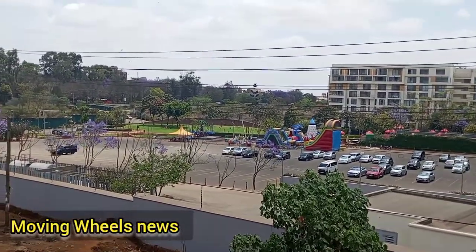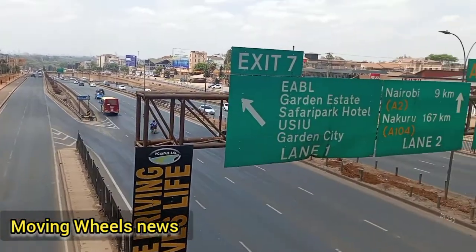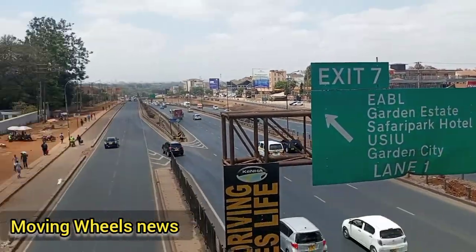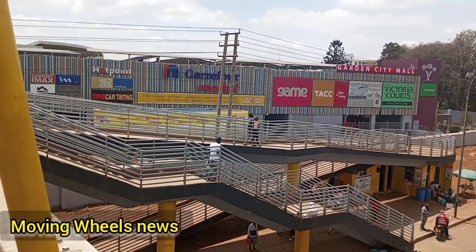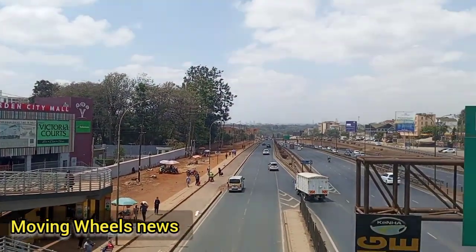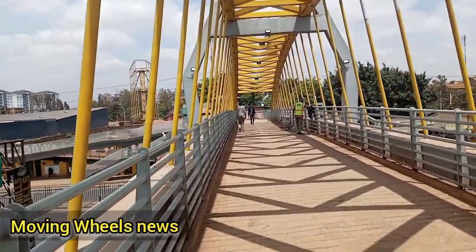Like I've said in many other videos, we have seen a lot of improvement in terms of road infrastructure in Kenya, and we have so many flyovers. We had a situation whereby people would die crossing the main roads, but I'm so happy because with these flyovers, people are now able to use them safely. I just want to encourage you, if there is a flyover, just use it.